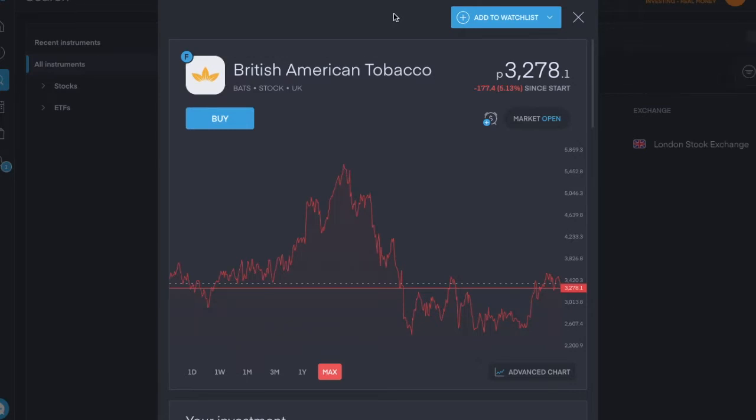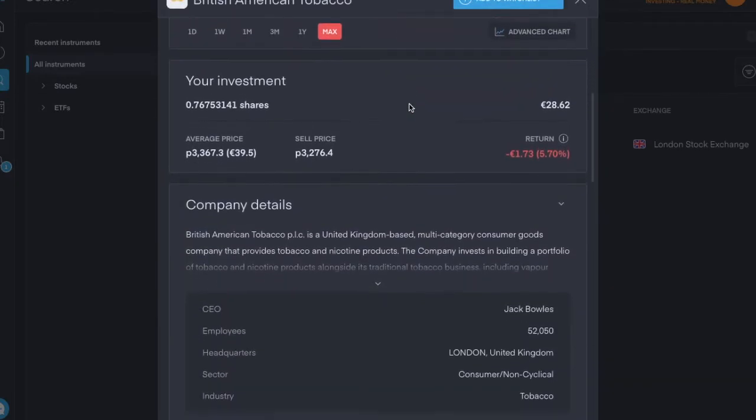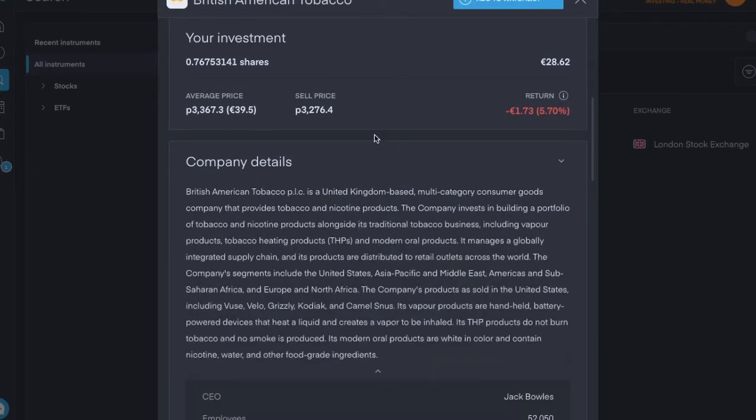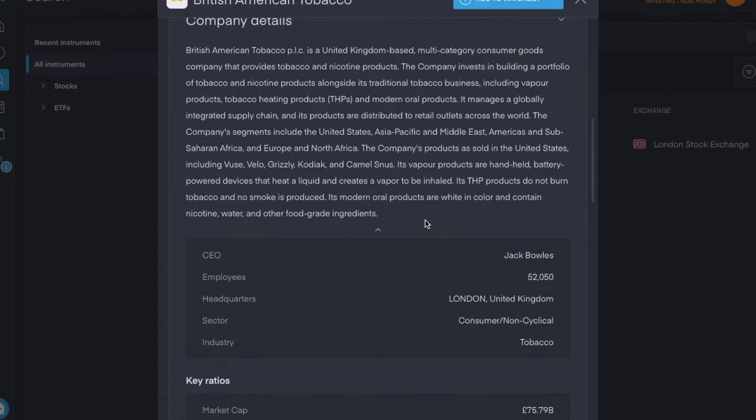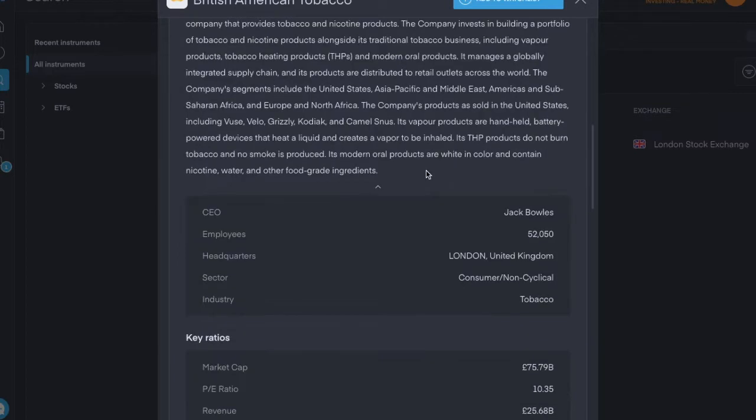It was founded in 1902, and as you can probably imagine, they sell tobacco, nicotine products and vaping products. And I've just read a little bit that they've recently invested 37 million into a German cannabis company. So I think they're starting to branch out into that. But it's essentially tobacco and tobacco smoking products. And they sell their products in the USA, the Asia Pacific, the Middle East, the Americas, Sub-Saharan Africa, Europe and North Africa. It also has modern oral products, which are white in colour and contain nicotine, water and other food grade ingredients. So it's quite a large company.